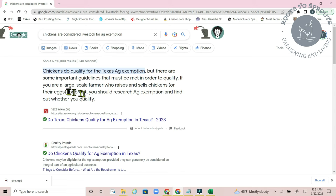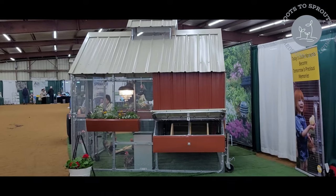Chickens do qualify for Texas Ag Exemption, and not only in Texas, in many other states as well. It depends on where you live, and certain requirements vary by state.